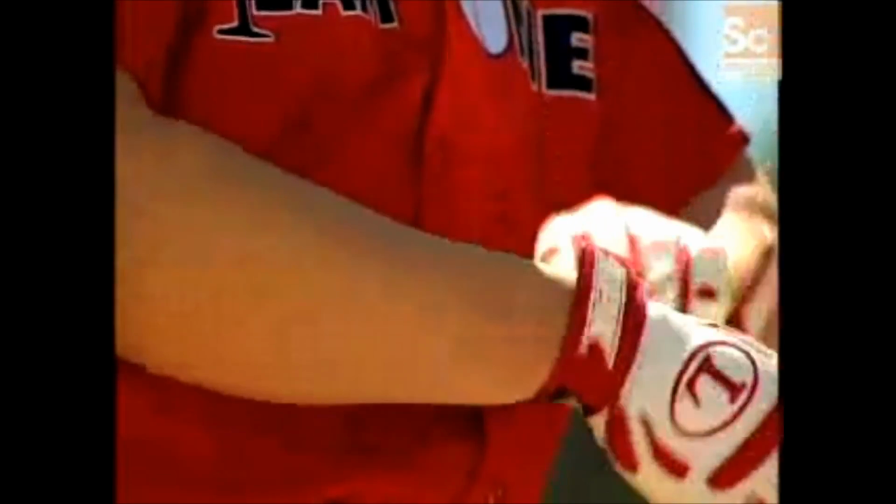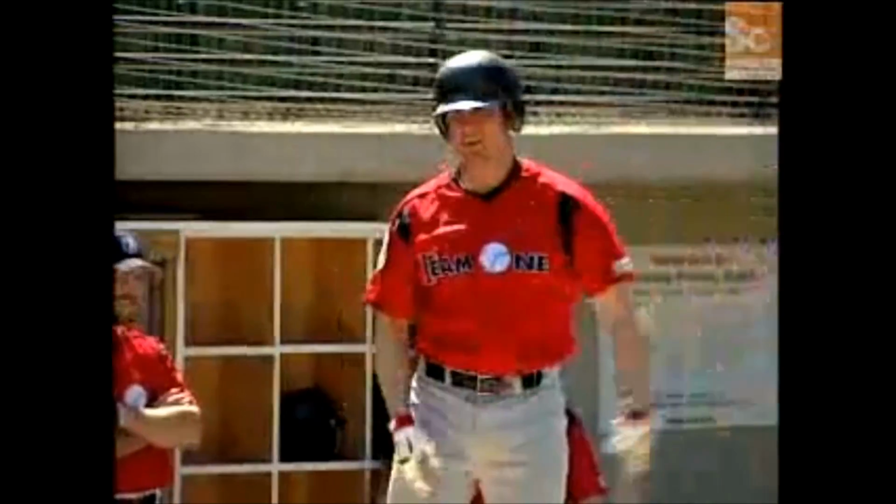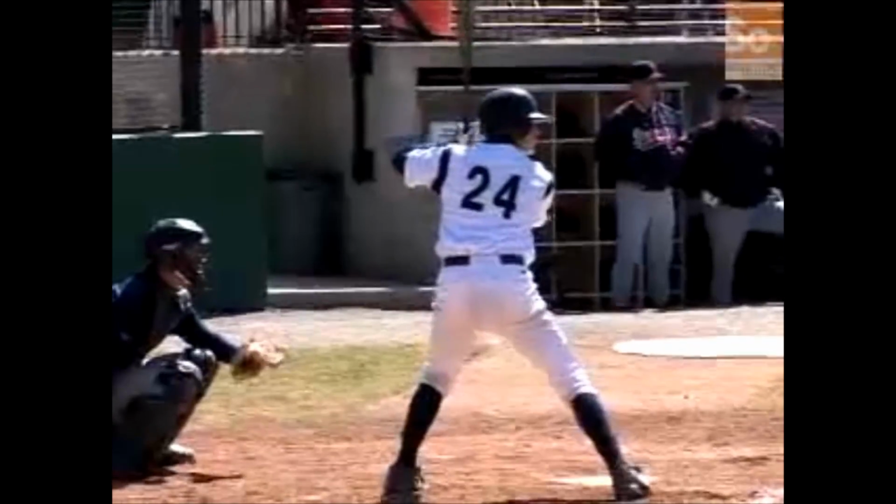It's the hardest thing to do in sports. Hitting a round ball with a round bat squarely. So hard that failing 7 out of 10 times is still good enough to land you a $1 million contract.